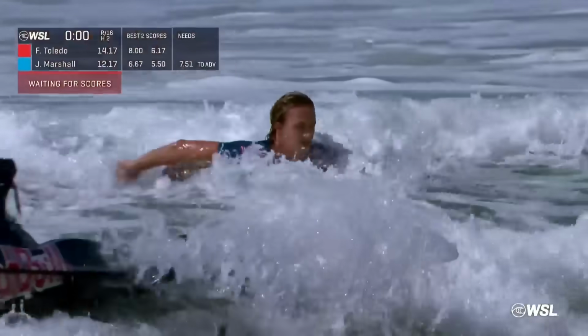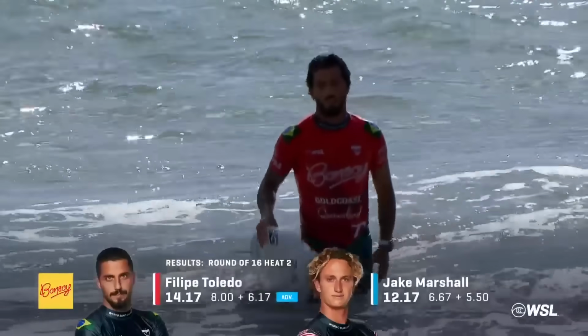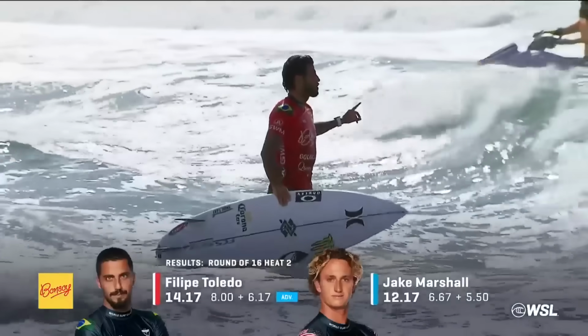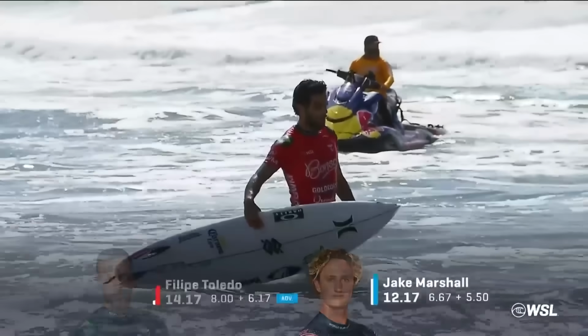He needed a 7.51. He sure can, and he is in the mix now. Top 8 for sure. And that full rotation is going to save him here when the sections are right in front of him at Burleigh Heads.